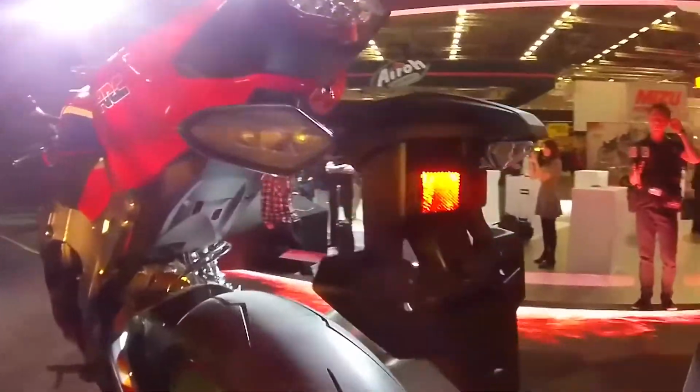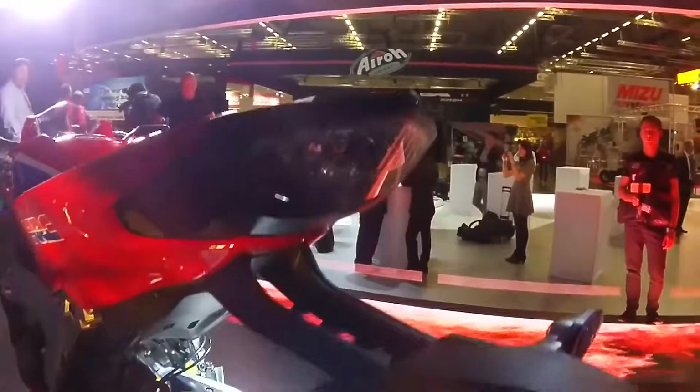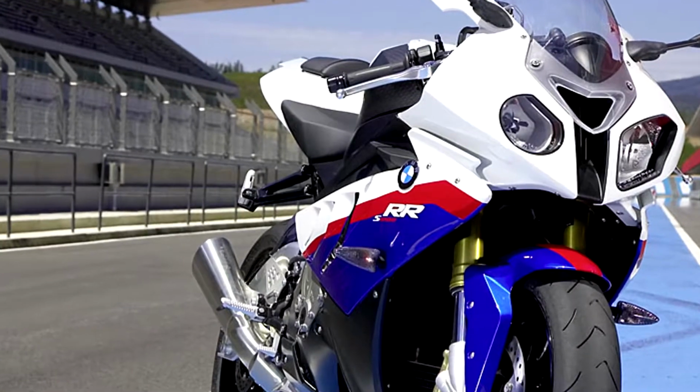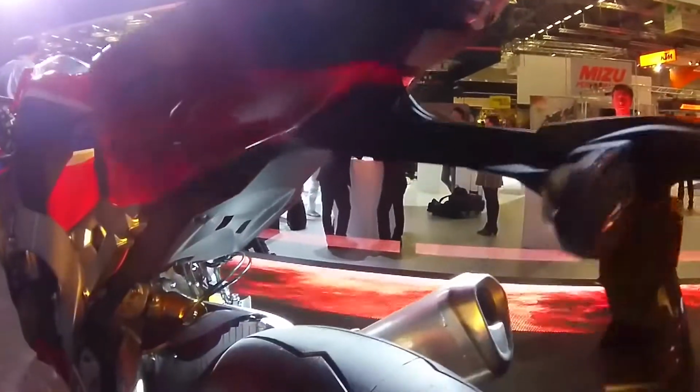The motor will make roughly 10 more horsepower, which will give this bike nearly 185 to 190 brake horsepower. That almost puts it into S1000RR territory. Also, the red line has been increased to 14,000 RPM, which is about 1,000 higher than last year's model.